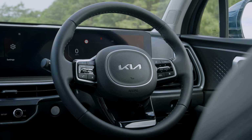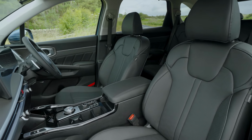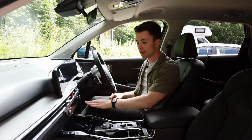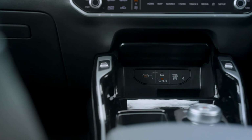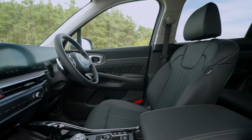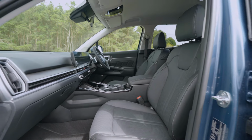The steering wheel is wrapped in a nice leather, as are the seats in this interior. I've got physical buttons all over that. And then I've got these rocker switches down here for my heated seat controls. So the interior does still have some lovely tactile elements to it. Practicality is, of course, excellent for this class of car. It has to be to fit 7 people in.